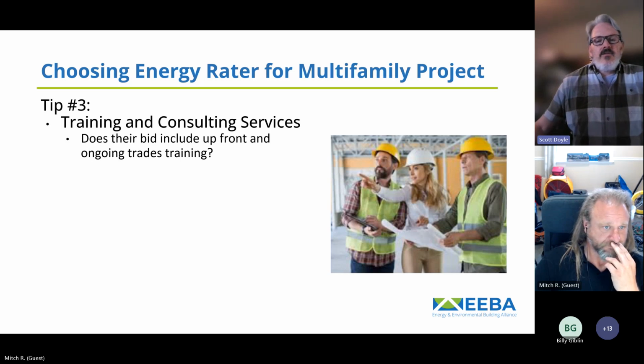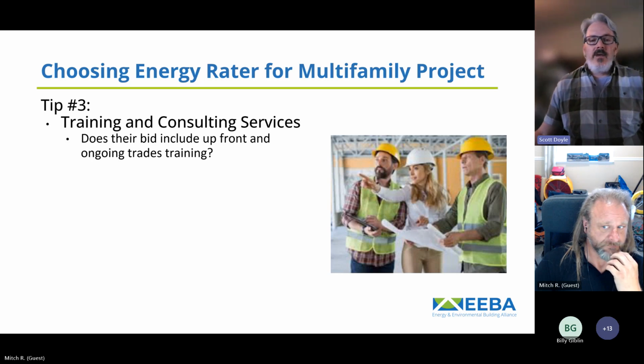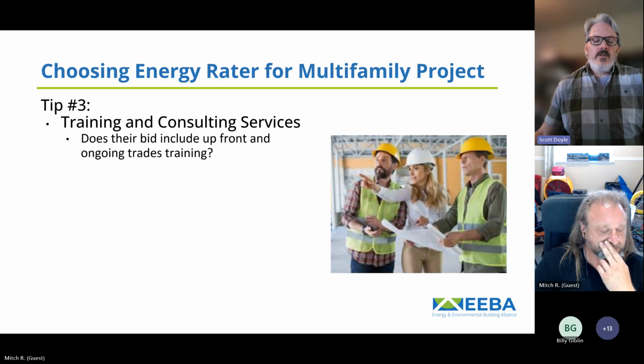Training and consulting services are something I always offered when I was a rater. I believe that this is an important service to offer. It might not be a line item in their bid, but it is something you might be expecting that they're offering. You should have that conversation and make sure they're on board with this, because particularly if your trades have not participated in one of these federal programs, there's going to be a learning curve for them.